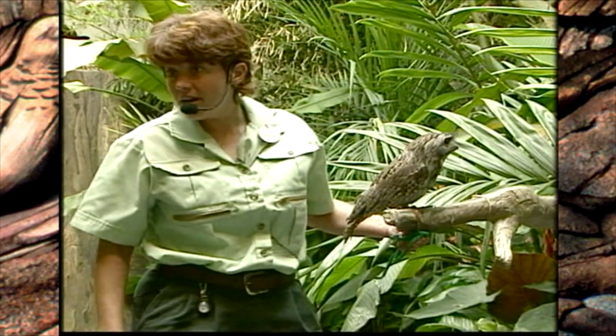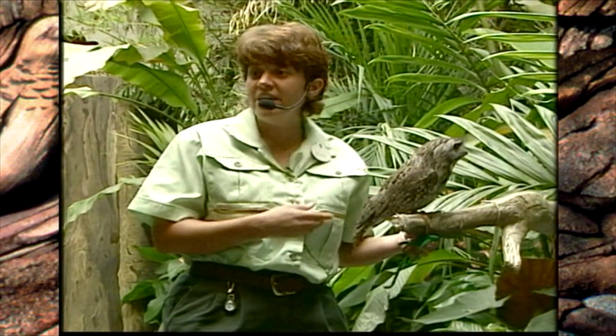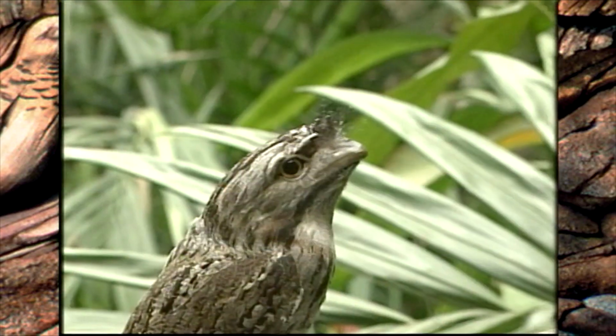Well, my name's Melinda, and I'm one of the animal keepers here in Conservation Station. And with me is a bird called a tawny frogmouth.